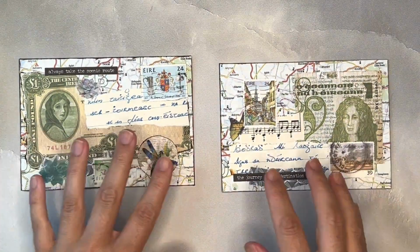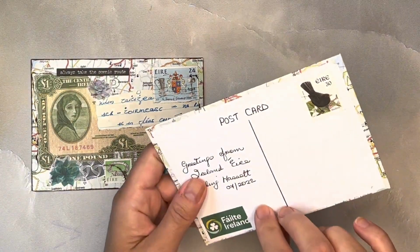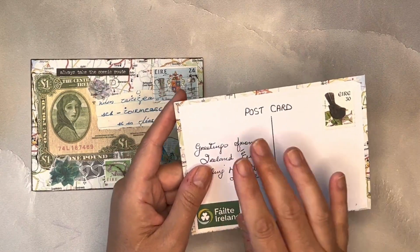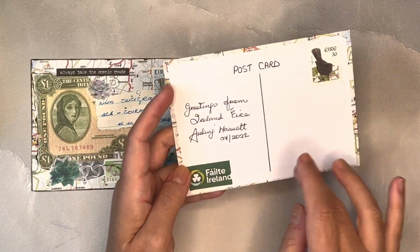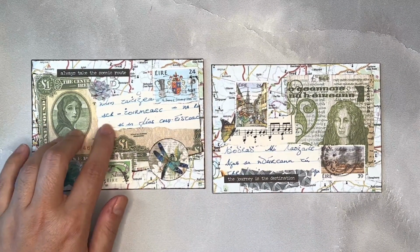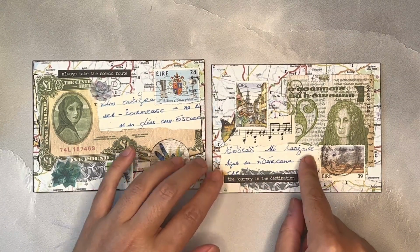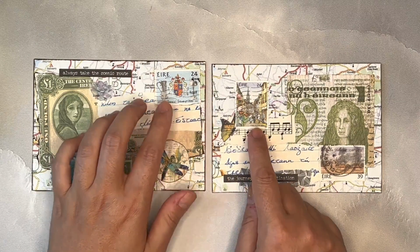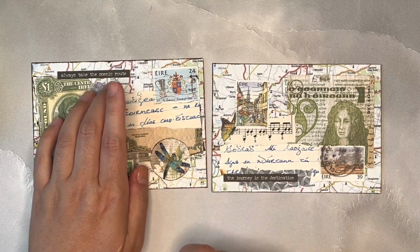Aisling Hassett from Ireland. These are so neat. What's also cool is she wrapped the map all the way over and then has a piece to cover for the postcard part. We've got a piece of currency in the back, just layers of a bunch of neat things. There's some text, looks like in, I guess, the local native language. Really cool postage stamps, and a little saying, "The journey is the destination, always take the scenic route."